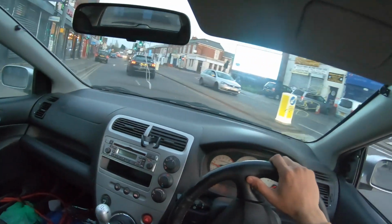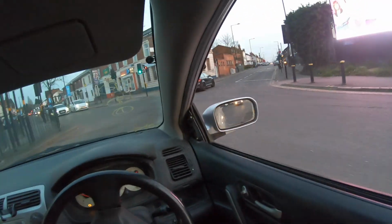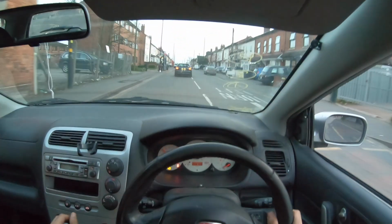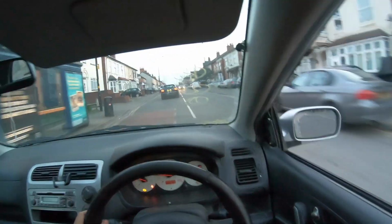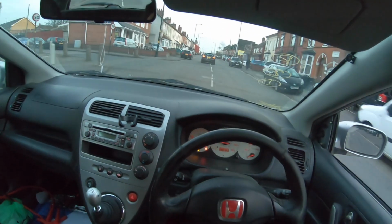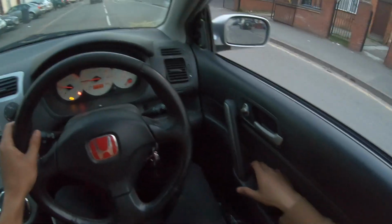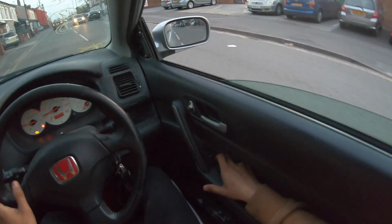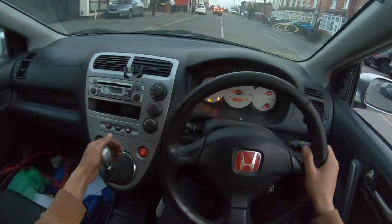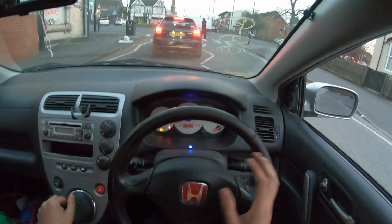Yeah, this is so loud. Yikes. Man, what have I done to the Civic? This is far too loud. By the way, I can't close the window. It's stuck because the door's damaged from the outside. But wow. Oh man, this is louder than a Skyline.